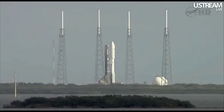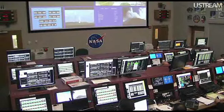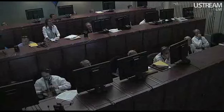Status check to proceed with terminal count. Atlas systems. Propulsion. Go. Hydraulics. Go. Pneumatics. Go. LO2. Go. Water. Go. Centaur systems. Propulsion. Go. Pneumatics. Go. LO2. Go. LH2. Go. HASGAS. Go. Electrical systems. Airborne. Go. Ground. Go. Facility. Go.